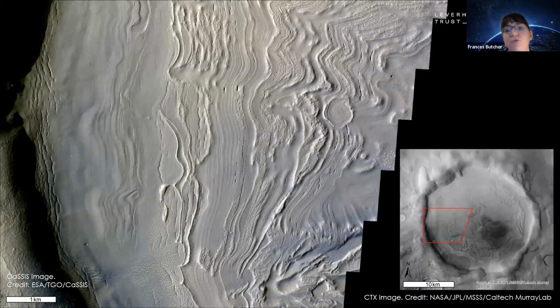Here's another example, also in an impact crater. This is from the CaSSIS camera on the European Space Agency's Trace Gas Orbiter spacecraft. This is a color camera that really picks out beautiful contrasts in the color of these surface structures. And the structures here are so diverse. So we can see in the middle of the screen really fine potential layering outcropping, and then potentially some deformation structure in here, crevasses, all sorts of fascinating structures that you could get lost in for hours. And that's just one segment of one glacier on Mars.